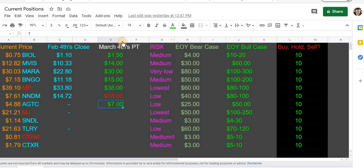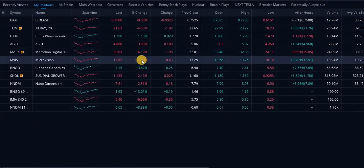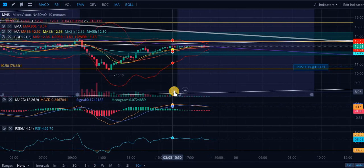Okay, so current positions, Microvision. Let's just look at the price targets. The March 4th price target has already been hit. We're currently below it because we've had such an intense sell-off. We were down like 20% at one point today. Yeah, I hope you didn't panic sell because that would suck. We basically didn't really move much on the day compared to that, right? We were 20% down. Let's just look at the 10-minute chart here. Look at this.